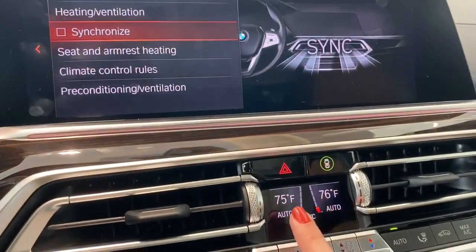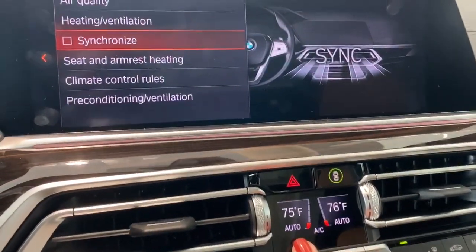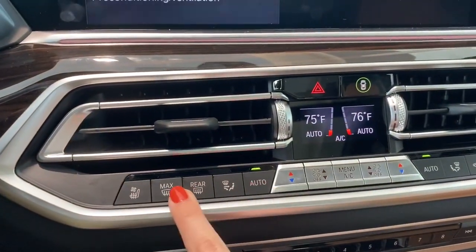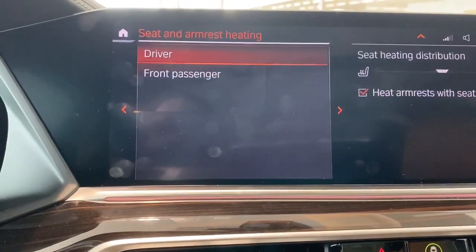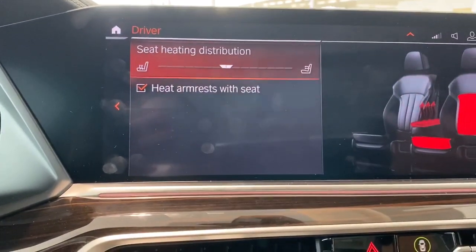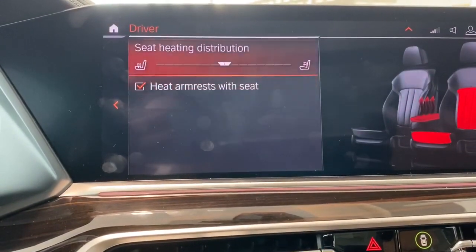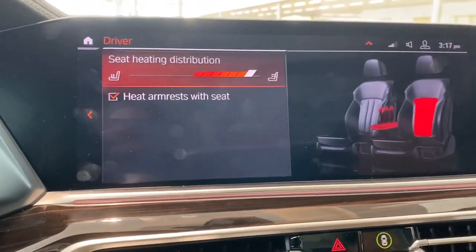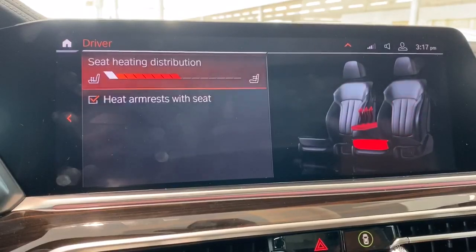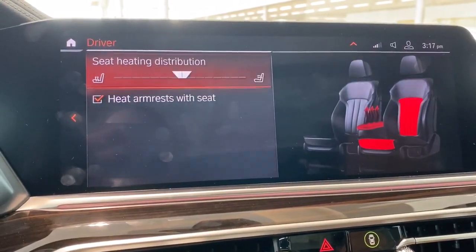Synchronize makes this one the master control for the whole car. It used to be a button down here that just said sync. Now it's moved in here. Under seat and armrest heating, if your vehicle is equipped with armrest heating, you can turn it off if you don't like it or leave it on. You can change the seat heating distribution, which means if you prefer it more on the back or more on the bottom, you can make those adjustments here.